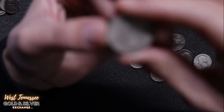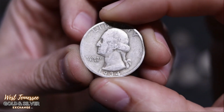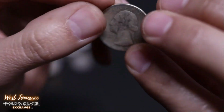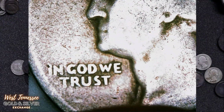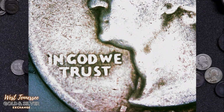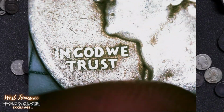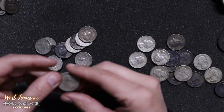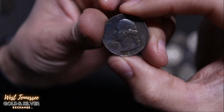Nothing really good in there, at least nothing that I can really see. Oh, here we go. This is a 1934. It is a common coin, the 34, but the cool thing with the 34 is that they have a heavy We or a light We, and this one is the heavy We. In God We Trust is heavily stamped, and on the other ones it would be weak. Not that there's much of a difference between the two, but it is a different variety of the 34, but this one is the heavy. And we've got some more. This 64 looks pretty cool with that tone.